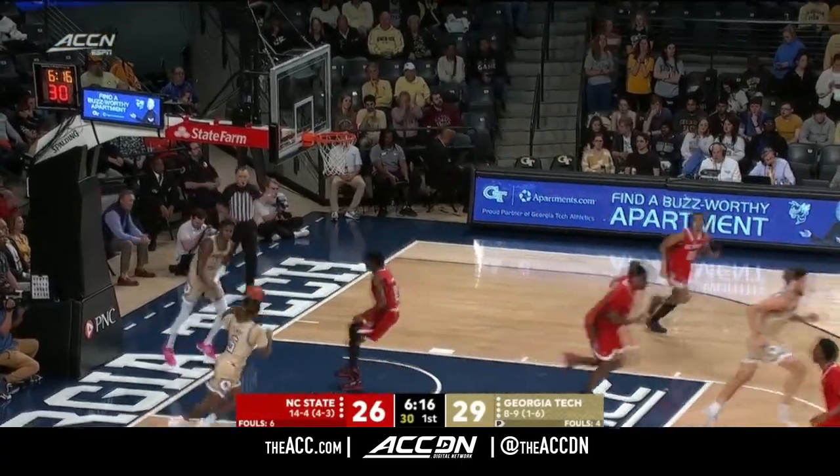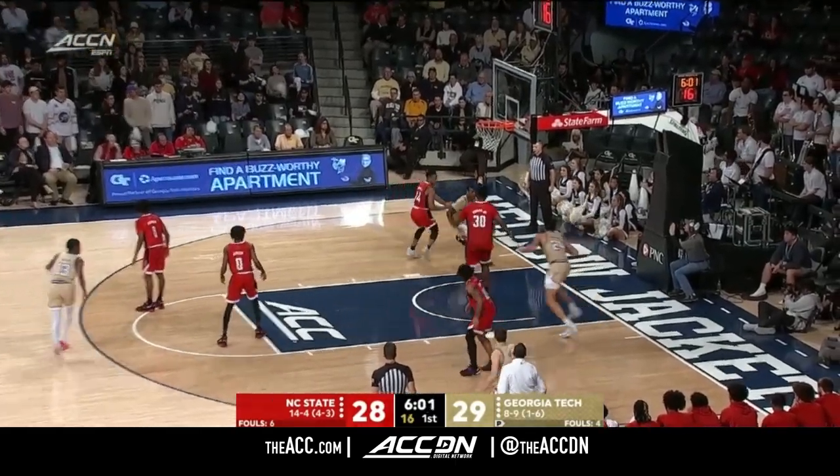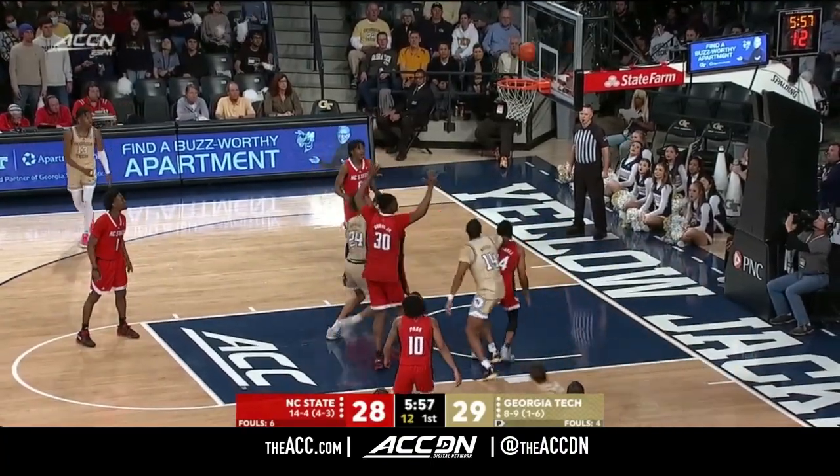That's just great patience by Jarkel Joiner. I can remember them coming in on media day and just seeing the way that they've already bonded early, and you can tell that it's matriculated onto the floor.